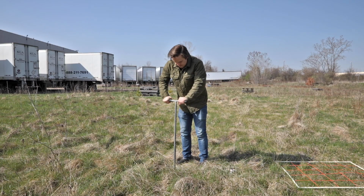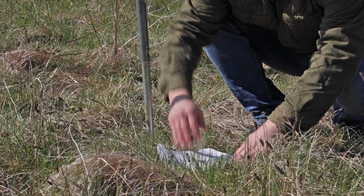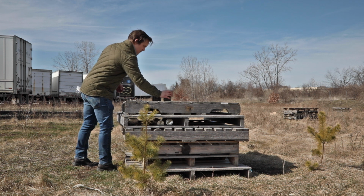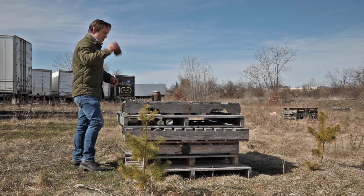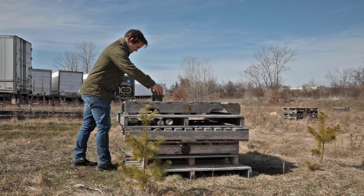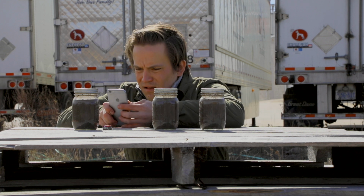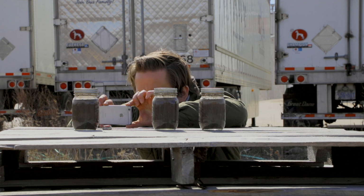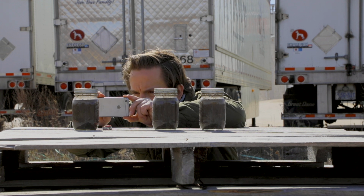Throughout the summer, I took 30 samples of soil at the surface down to 12 to 18 inches using a hand auger. Put them in jars with water, shook them, left them overnight. When I returned in the morning, the different types of soil would have separated, so clay, silt, and sand, and from that, I recorded the percentage of each component.